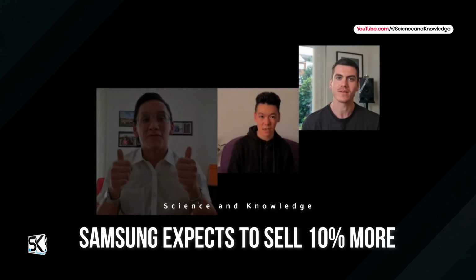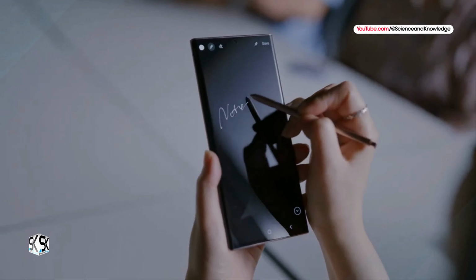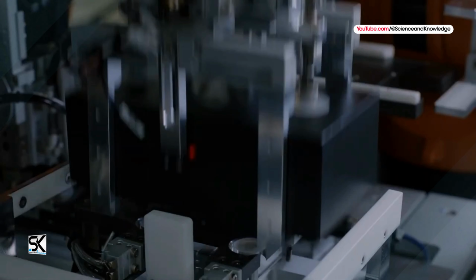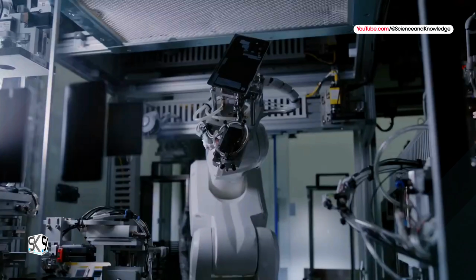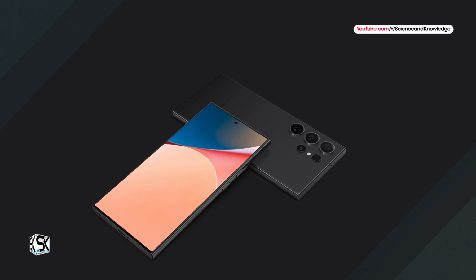On the other hand, Samsung expects to sell 10% more of its upcoming Galaxy S24 lineup flagships thanks to AI. Samsung recently announced its plans to introduce new AI capabilities next year, and it looks like the company has high hopes that this will boost sales of the new Galaxy S24 lineup and Galaxy Fold 6 and Flip 6 smartphones. At least, that's what a new target suggested: shipments of 30 million units of the Galaxy S24, S24 Plus and Galaxy S24 Ultra models.